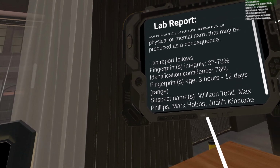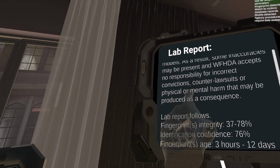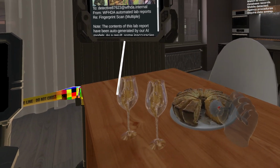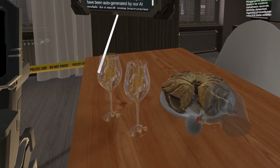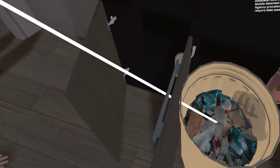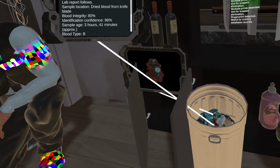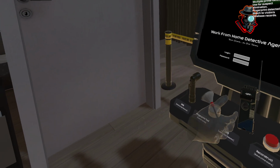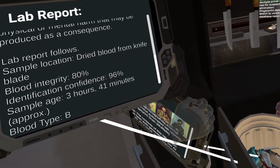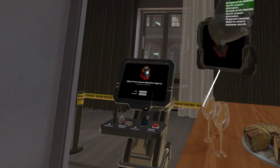So those are the suspects. William Todd, Max Phillip, Mark Hobbs, and Judas Kinstone. Wow. Well, she had a lot of people drinking from this one glass of wine. I wonder if it's possible to... No. Okay. Well, the other thing to do is to... Multiple prints. Well, it might help you eliminate one of the suspects, at least. Let's see. So we can eliminate the woman. No, she's still there. Wait. Who would we eliminate?